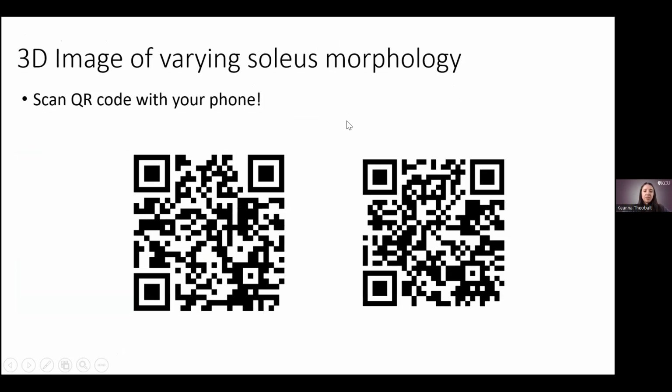So here are some examples of the 3D images that we created. You can scan that with your phone and see a 3D image of a varying morphology if you want to. I'll give you a couple seconds to scan it with your phone if you're just curious what exactly I mean by that.